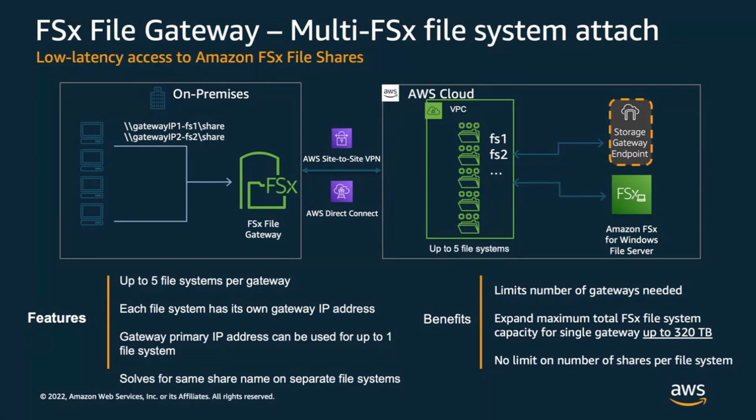And we call it attach to the gateway. And once it's attached to the gateway, these file systems are then shared out to your local network. The way we do that is by having a different IP address for each of these file systems. So you can have up to 5 file systems per gateway. That would amount to up to 320 terabytes of backend file system storage, not including dedupe data.